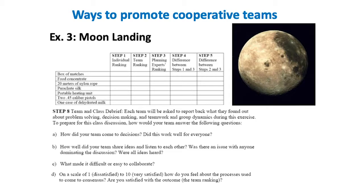This is a really fun exercise, and again, it's also a way to get to know each other on the team. You read through a scenario: you've been stranded on the dark side of the moon, you've got to get to the light side, and you have this whole list of supplies with you, but you can't take them all. So you have to prioritize the list of supplies and come up with what you're going to take with you to get to the other side of the moon. There's this long list, and I just put a few of them there at the top. Each student individually goes through and ranks the items on the list.